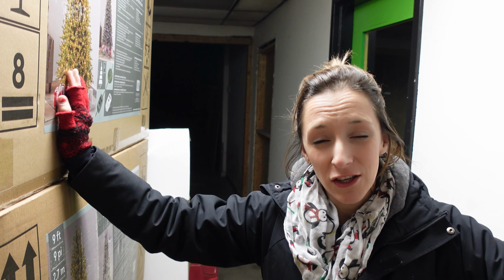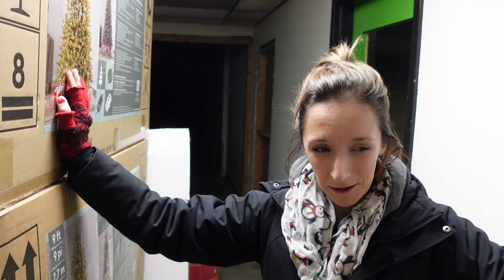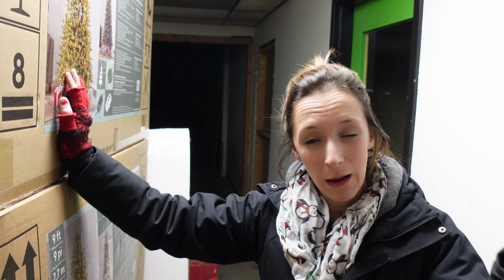Even looking at this hallway, I'm like, I should stay longer, but I'm getting cold. It's like 32 degrees, so I'm gonna call it for today.